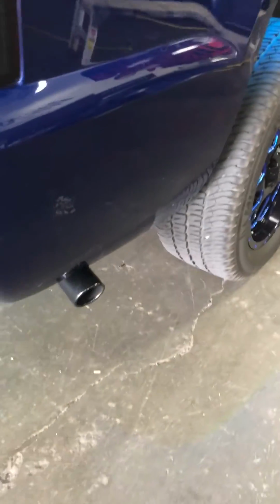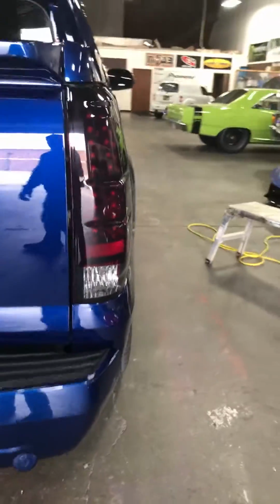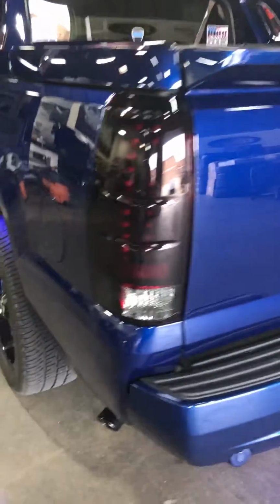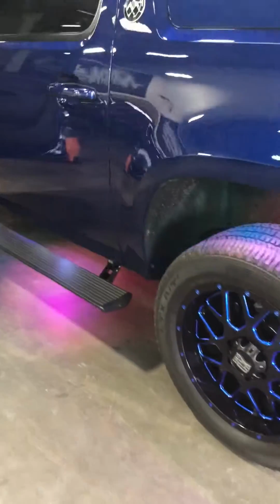This is a Black Diamond Edition, custom XD wheels, custom exhaust, Go Recon lights, blacked out badges, and research boards.